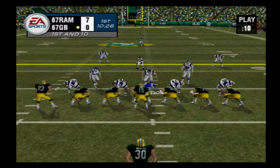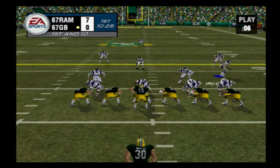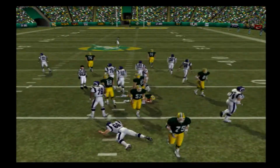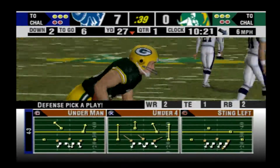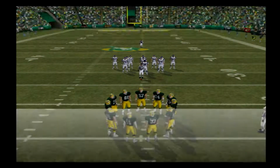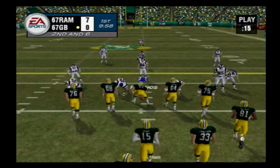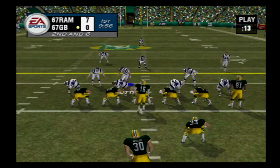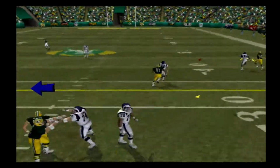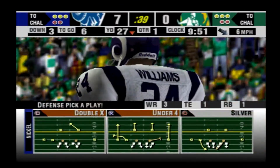Set. Number 15. With a man in motion. Hand it off. 4, maybe 5 yards on that carry. Call this defense here. Rid of it. This pass is incomplete. That incomplete pass will bring up third down.